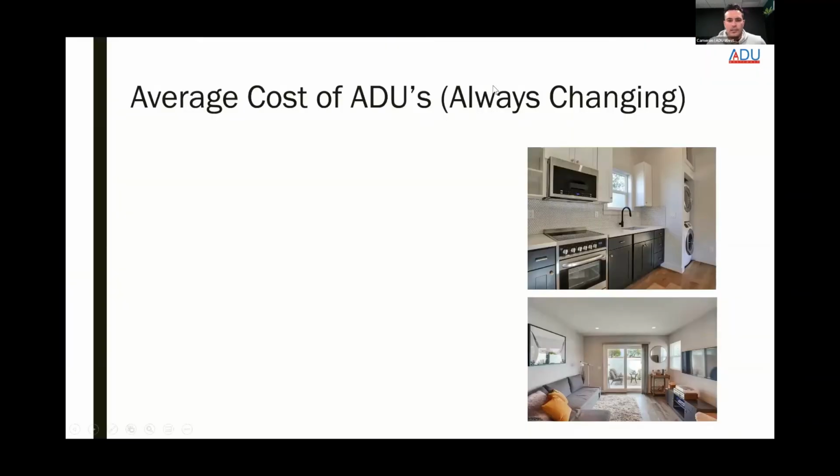So average cost, this is a question I get all the time. The cost is always changing, okay? And the numbers I'm going to show you, it's not going to be what's exactly at your house. Yours could be more, it could be less. This is just an average of kind of what we're seeing right now across the board. Yes, you probably could find people that could do it cheaper. We always can, right? But just to give you an idea, this would be an all-in cost for the client, regardless of our contract and what it includes and excludes. I'm just giving everybody an idea of what they should expect to pay when they build these things.